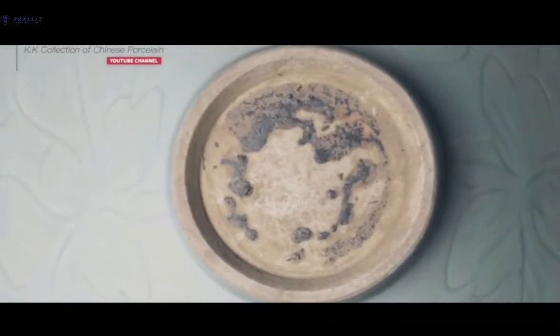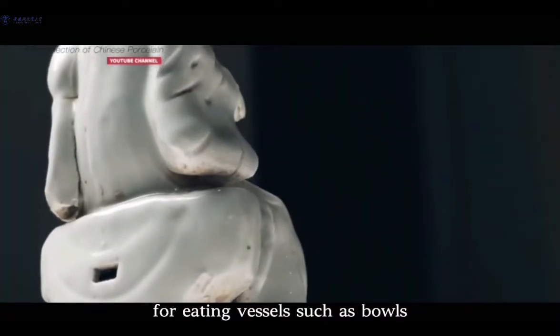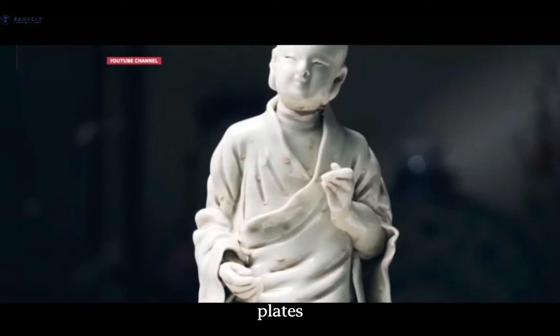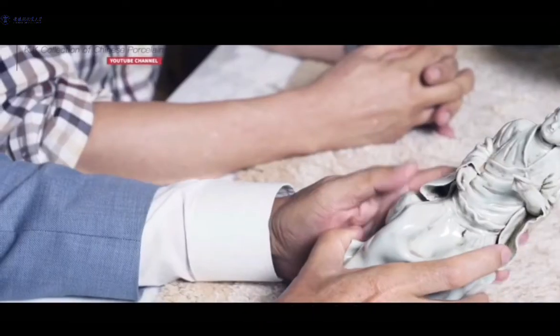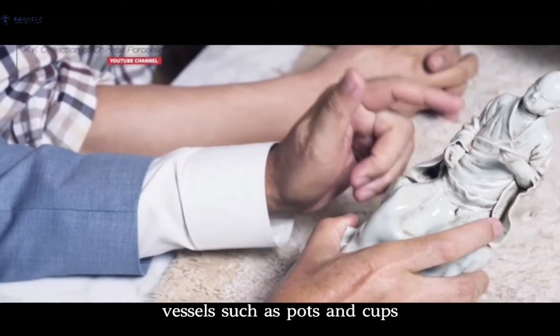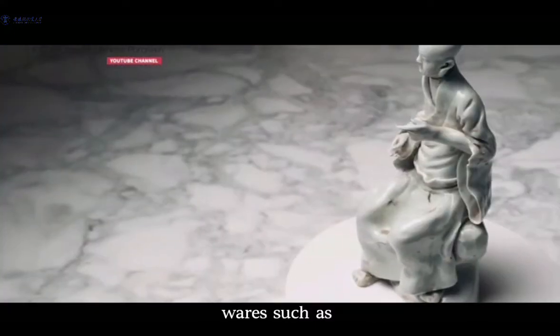At that time, a diverse set of wares were produced. For eating, vessels such as bowls, plates, saucers, and jars. For tea and alcohol, vessels such as pots and cups. For holding flowers and for offerings, wares such as vases and censers.